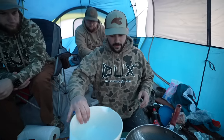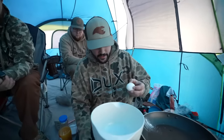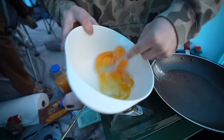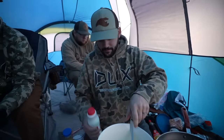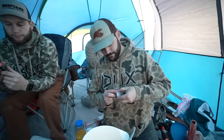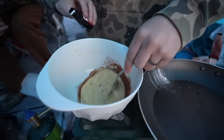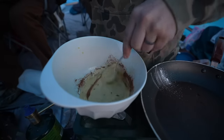I gotta go ahead and start prepping the batter for our French toast. Go ahead and crack a couple eggs in here. I think I heard a chunk come out of that. A little frozen. A little cinnamon action. Didn't bring the nutmeg. That's usually my go-to. Nutmeg guy. Yeah, go ahead and splash a little bit of that in there. One more then. That's it. That'll be good.